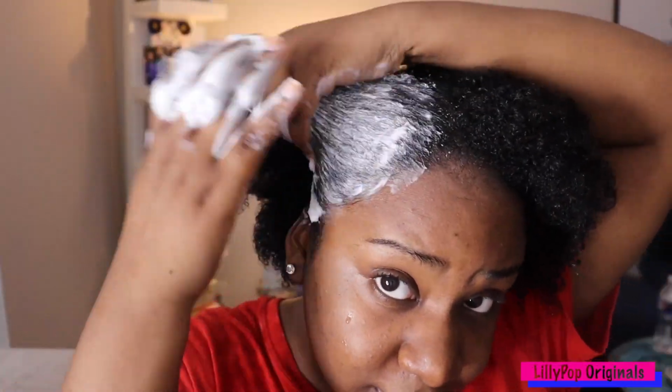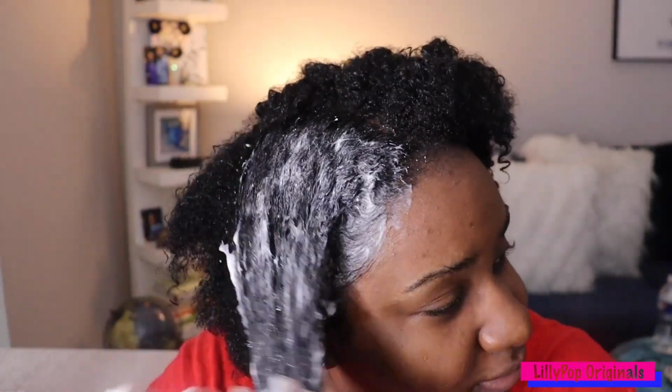But this Rosemary Mint Strengthening, I honestly felt like they used the word strengthening, but this should have been clarifying. This works as a clarifying shampoo. The first time that I used it, I didn't really peep how it drained my hair out because I had followed up with a deep conditioner afterwards, so I wasn't sweating it, and I didn't really pay attention to the fact that it was drying to my hair.